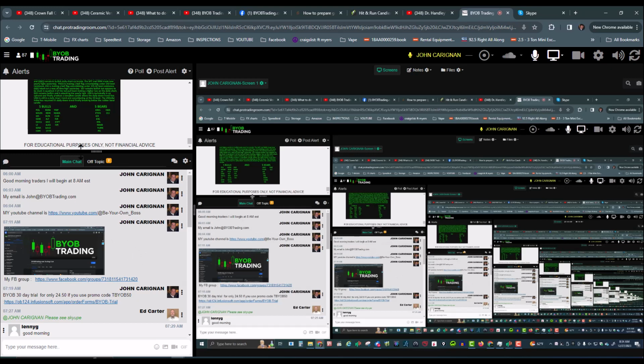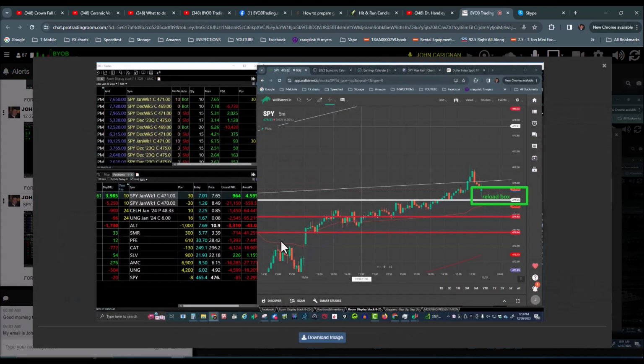Okay, and then if you come up here, you'll see this was the reload box that I reloaded yesterday, my SPY calls. So I posted that in the room so that others could see. This is where I want to reload. You can see where price is right now. So this is the kind of training that I do while I'm in the room.